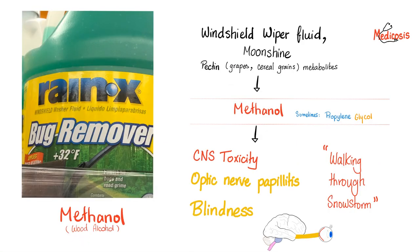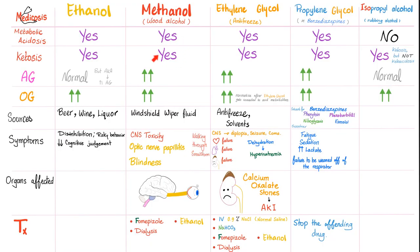Now let's talk about methanol intoxication. Methanol is the same as wood alcohol. This is very toxic to your central nervous system, and wait, imagine my shock, it's also toxic to your optic nerve. It can cause blindness. The patient will describe the visual anomalies as, it's as if I'm walking through a snowstorm. I can't see anything. Methanol causes metabolic acidosis, it causes ketosis, it elevates your anion gap, it elevates your osmolar gap. The source is windshield wiper fluid. Symptoms include CNS toxicity, optic nerve papillitis, and blindness. You treat with fomepizole, ethanol, and when the bleep hits the fan, dialysis.